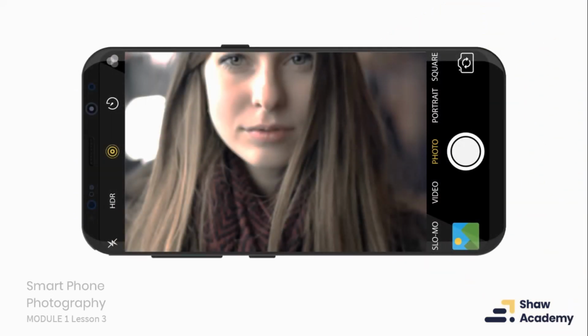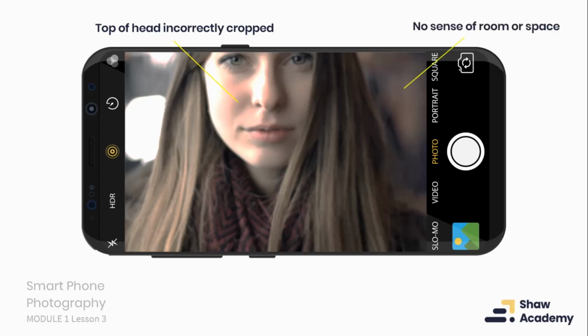So this is a photograph here where, first of all, straight away we can see that it's out of focus, but we can see the top of the head is incorrectly cropped. The eye line is too high up here in this instance. It's too close to the top, so it's not been correctly cropped at all. There's no sense of room or space. It's very tight. It's very claustrophobic.